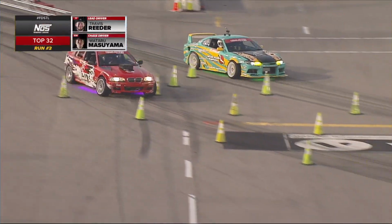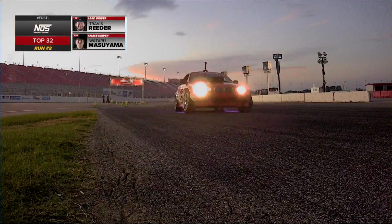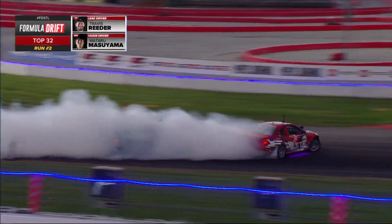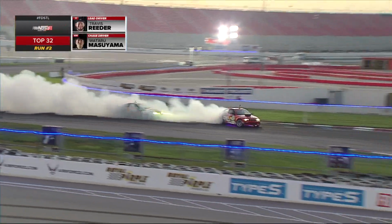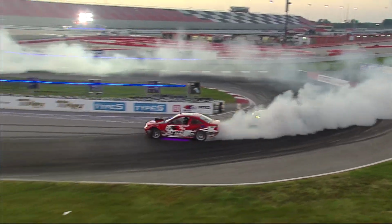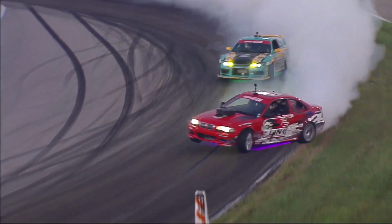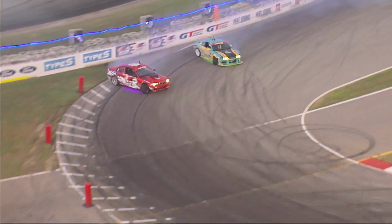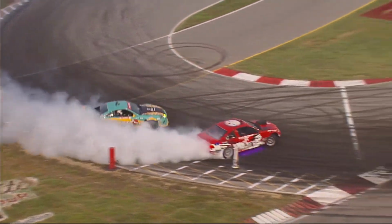There we go. See the lights extinguish and the car rolls. Wow. Outside zone, Masuyama smoked out. Now in that third outside zone. I really like, whoa, Reeder doing some landscaping. Compliments of Travis Reeder landscaping service.